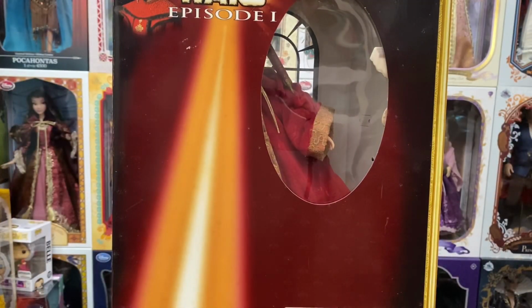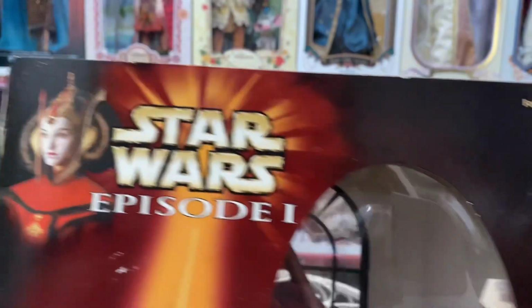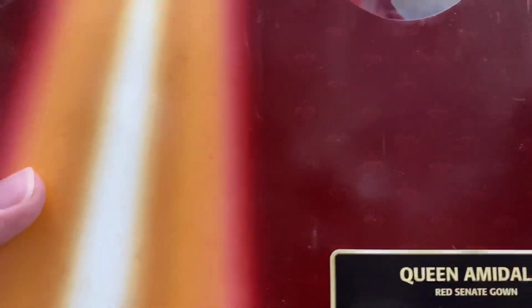Okay, so number 3 in that series is Queen Amidala 1999 Portrait Edition Red Senate Gown. Again, the same box. We're very used to this one now. Episode 1, Star Wars, the same window cutout, all that good stuff. This one, I think, was the only one I actually paid full price for. The other ones I seem to get either less than the 60 or way under the 60. But yeah, this is a really fun one.